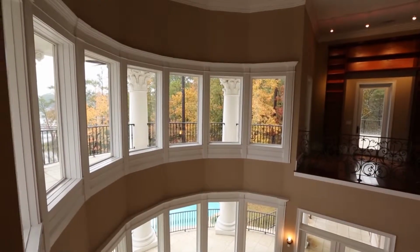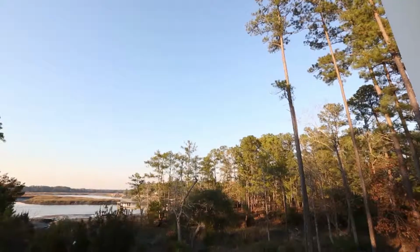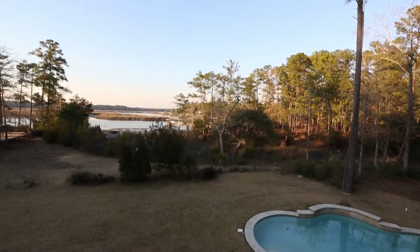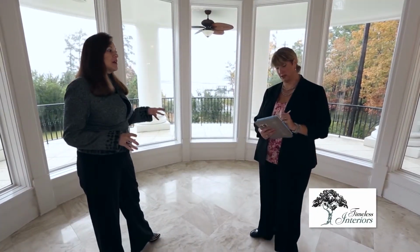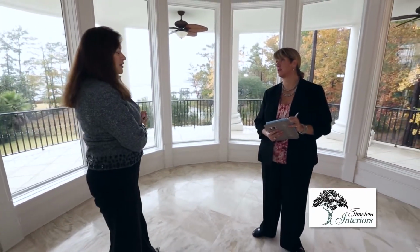The lines are phenomenal in here. The curves are absolutely stunning. The detail in here is gorgeous. We're going to want to accentuate these curves, and how spectacular is this view? It's amazing, and all the detail that lends right to it. It's gorgeous. Yeah, we have to make this a cozy area where people are going to want to sit, hang out, enjoy the beautiful water here.